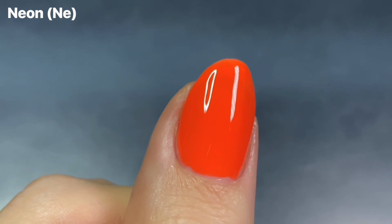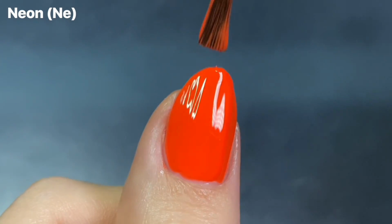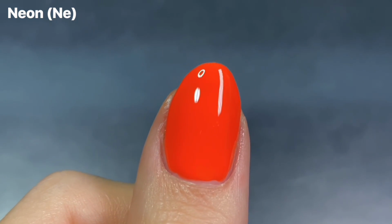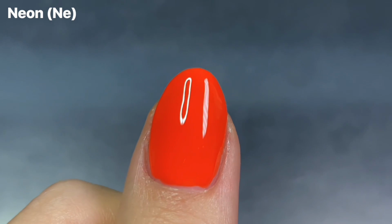And I felt that the formula was pretty much the same as the last shade, which you're gonna see for the rest of the collection as well, where these just ended up being a little bit more on the crelly side. They did have smooth formulas that gave me really even application, very intense color, but just a little bit squishy, which again, I wasn't fully expecting.